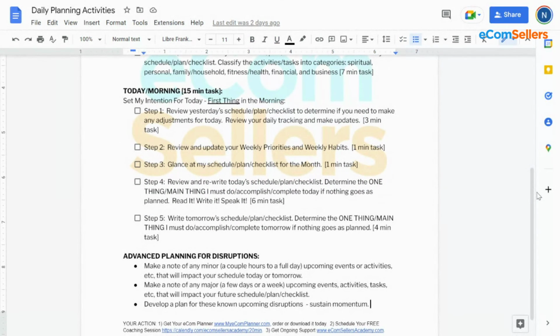That's the objective. So if there's little minor things that are coming up, you're going to have to move your schedule around to be able to accommodate those minor things that you know are coming up. I'm not talking about emergencies. I'm talking about a planned doctor's appointment that maybe you scheduled 3 months ago and now it's coming up and you're like, oh, crap, I forgot. So make adjustments to your schedule so you can maintain momentum.